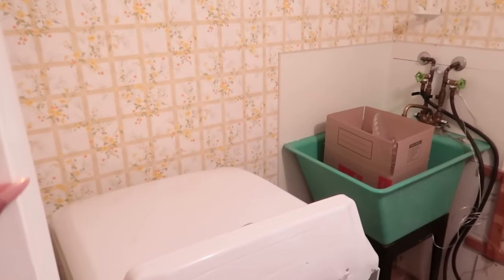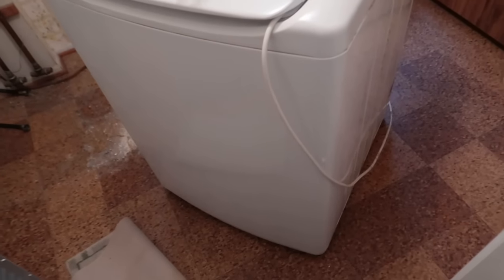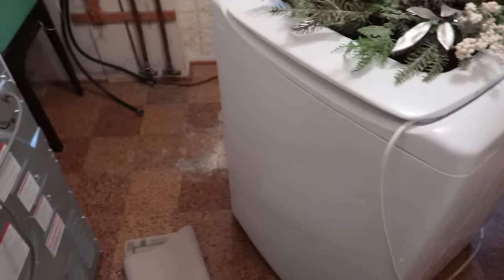Here's the laundry room. We did end up getting our washer and dryer set here. It's dirty. It needs to be cleaned, as you can see. But this floor needs cleaning as well. This tile though is the asbestos flooring.